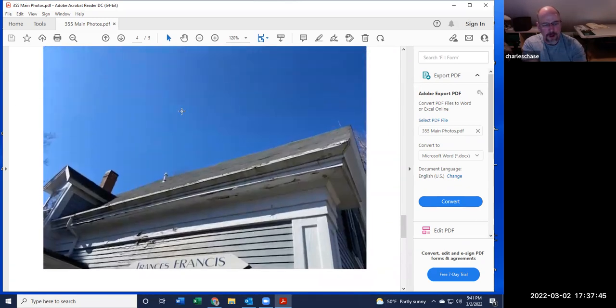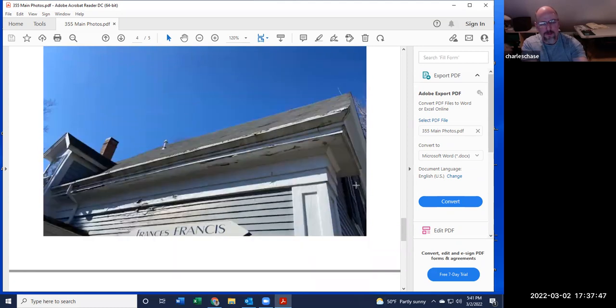If you stop right here, it's the opposite side of this structure. It's the exact same pieces on the opposite side. This would be the south wall right there. The north wall is the exact same way. It's the same gutter system and it has the same issues due to the gutter system.